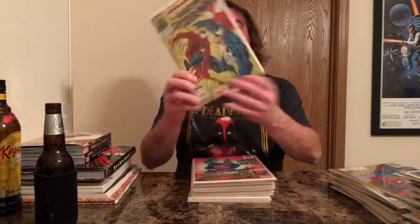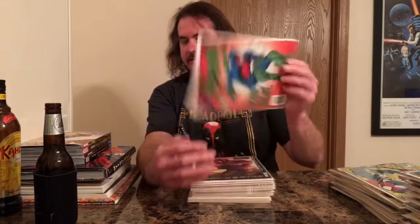Here's another Amazing Spider-Man with Carnage and Venom on the cover. Thought that was pretty cool. Here we go again with these 2099s. Yeah, really trying to, like I said, get a little extra bang for the buck. Try to spice things up a little bit, shake things up a little bit, if you will, like we do on Today with Paul. Everybody's got to shake things up from time to time.